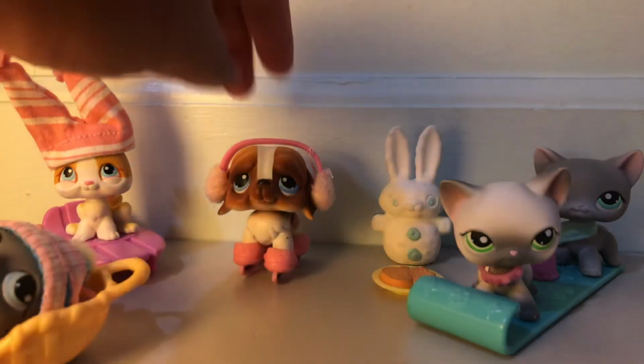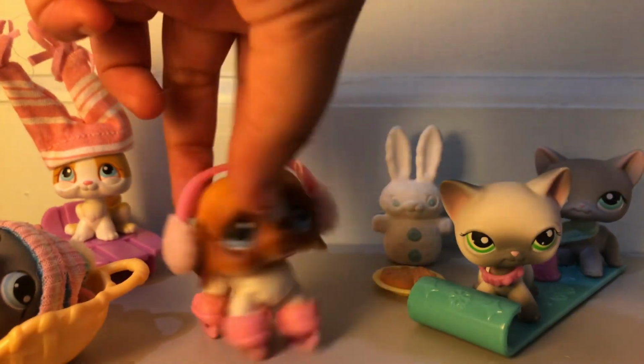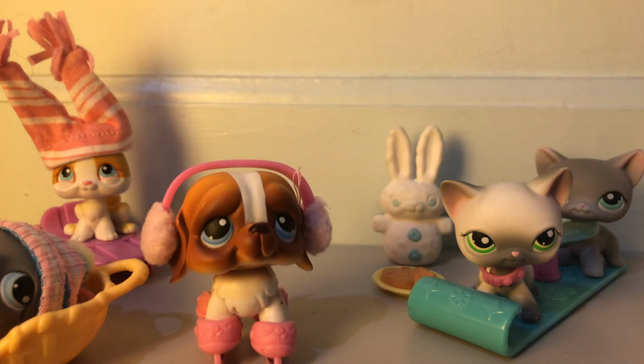And this, look at this awesome Saint Bernard killing it in the fashion game, guys.